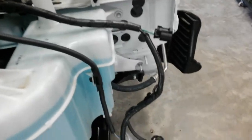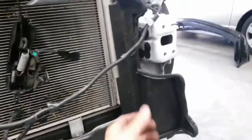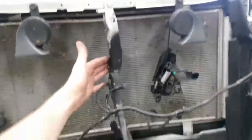I think I found everything that is damaged. I'm going to pull these baffles off next, just to get those out of the way. And I'm going to leave this piece here, but once I get this brace off, the wiring harness will swing out with it. It'll just stay over here. I'll have that out of the way.